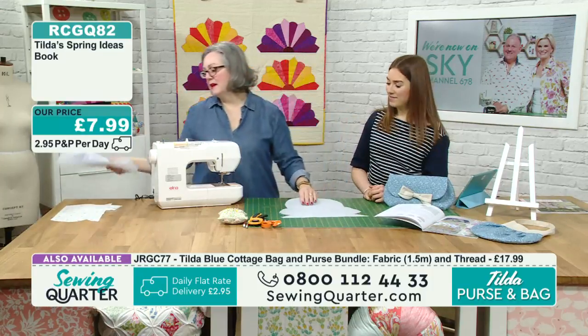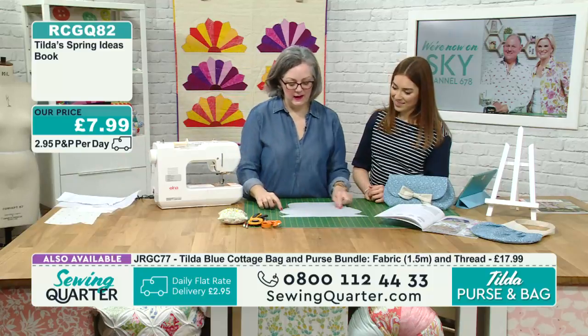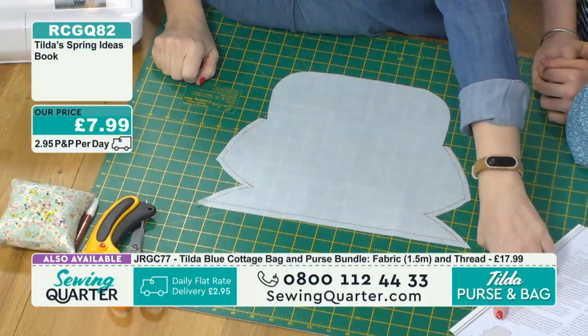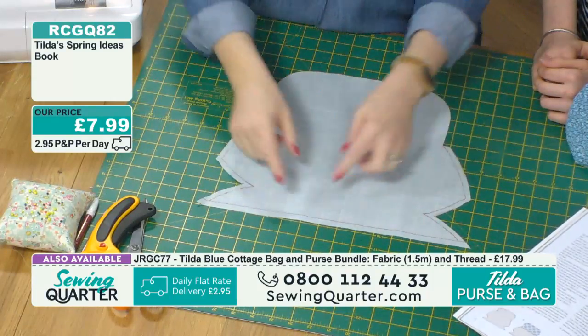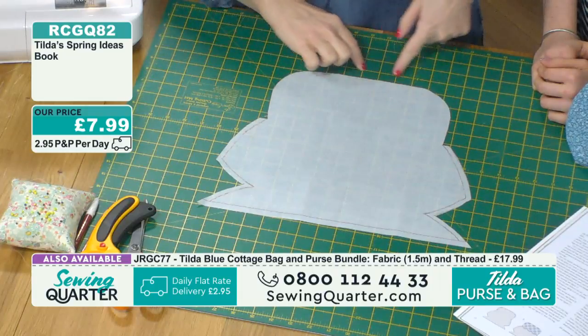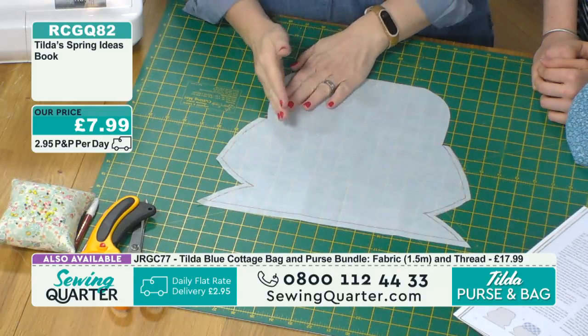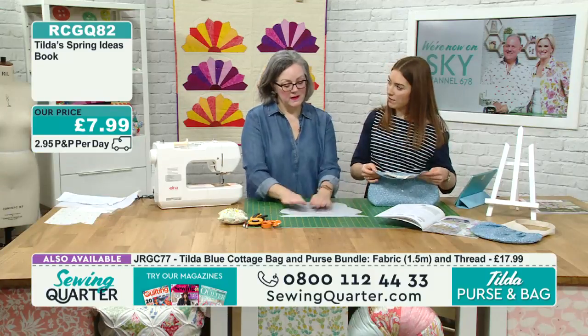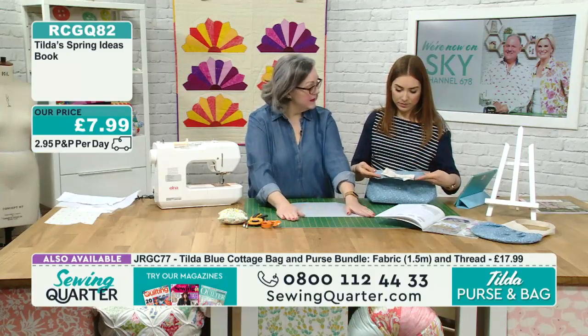So as you can see, we've got interfacing here, but not interfacing here. The reason you don't have it here, and it shows you in the book, is when you iron this onto your fabric and then cut it round, you add your interfacing on the outside of your fabric, and then you fold your fabric over, so you get a nice smooth edge here. It's not too stiff. So I will iron this onto our lovely fabric.